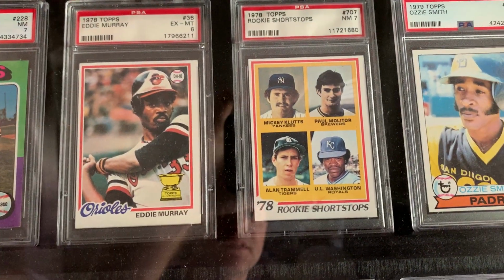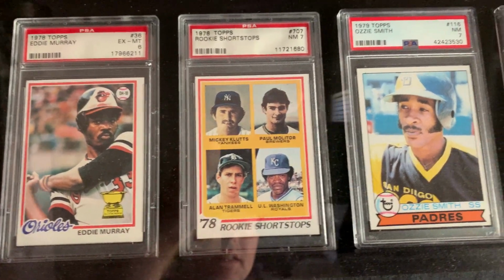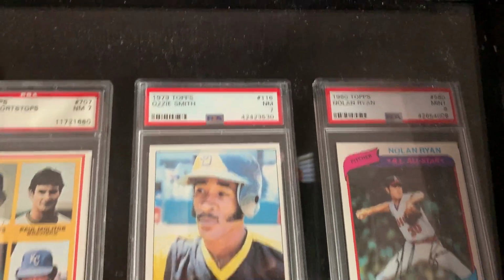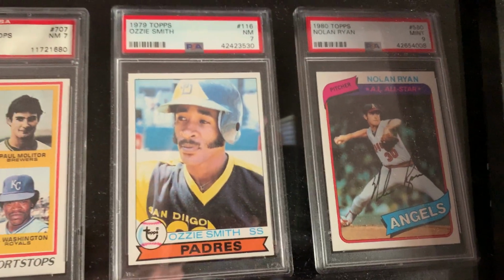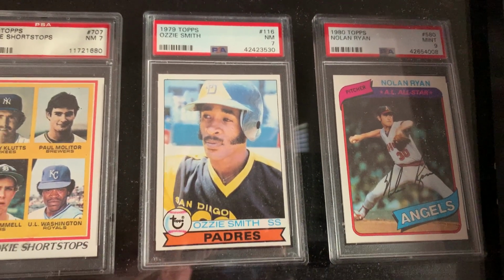And there you see the double Hall of Famers, the Trammell Molitor card. Molitor's a 3,000 hit guy. The 79 Ozzie Smith and the 80 Ryan. Why do I have an 80 Ryan in here? Because of the grade. I sent that one in and it came back a mint 9. I was really pleased with that grade. So he's good enough to make the case too.